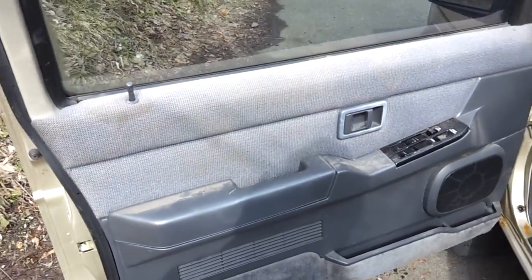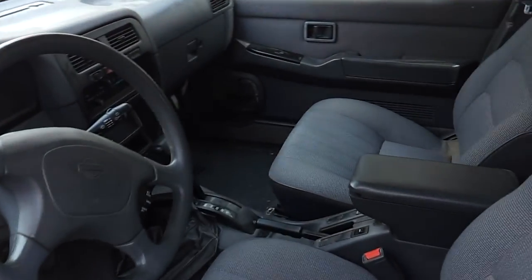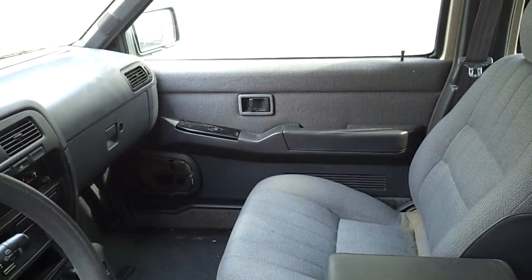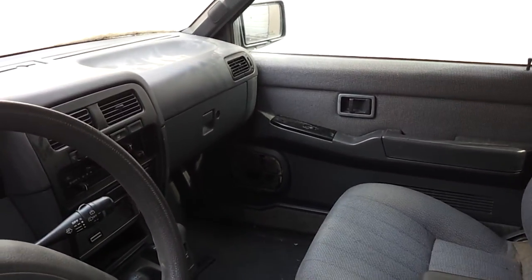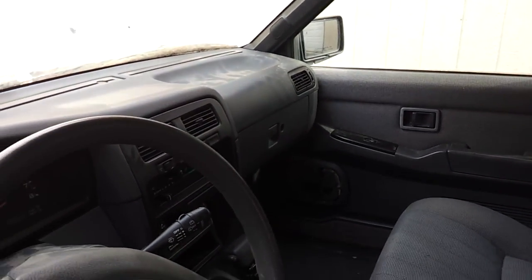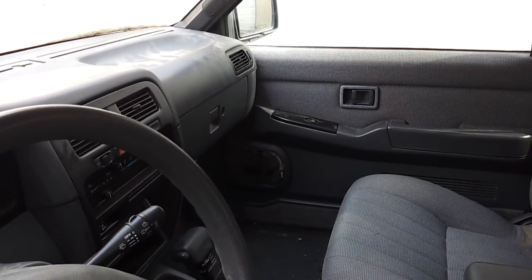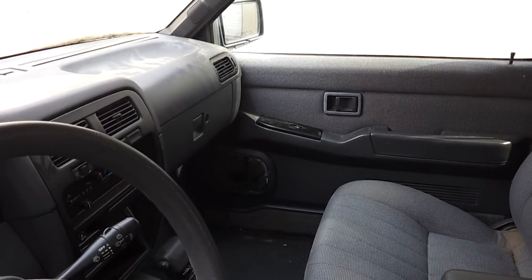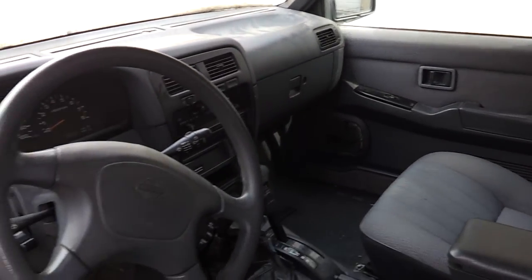Interior is actually in really good shape. Door panels. This door panel doesn't have any issue outside of the speaker grill being damaged. And actually, it might not even be damaged. It looked like the speaker was removed and the grill was put on the inside where it should be on the outside. It looks like they tried to glue it on there or something.